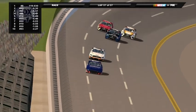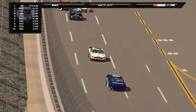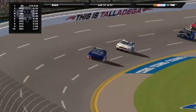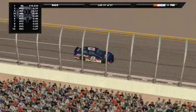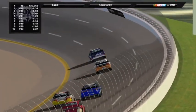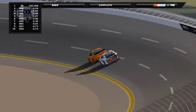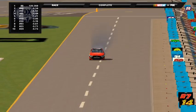Does Arnsdorf make one last move? I don't think he's got enough power. He's got a lot of hood damage, so it might be slowing him down. Callan Fleming, the former driver of the 46, cranks it up to 8 and cranks it to the checkered flag. Callan Fleming wins at Talladega. Man, what a heartbreaking ending for Wilkins. He's not even going to finish the race.